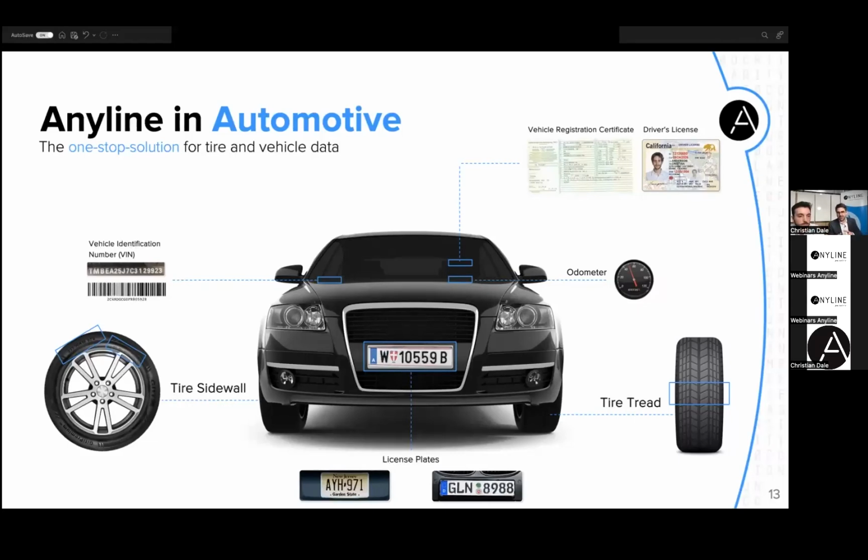Now we have the tire tread scanning on the right-hand side. On the left-hand side, you see tire sidewall. So we are also able to capture, again, with the mobile device, opening up the camera, pointing to the information, the DOT number and the tire size. So no more manual data entry of those two items if you need them in your system.